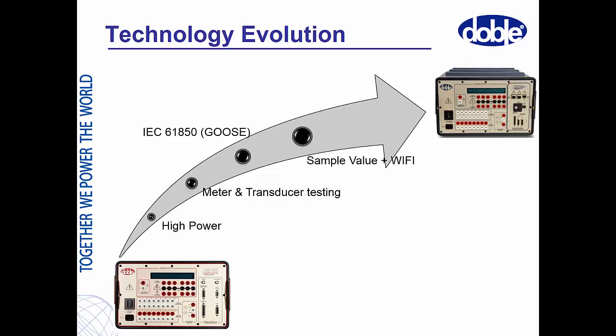The fiber optic communication connector allows users to test the numerical protection that employs sampled value IEC 61850-9-2 functionality. Our wireless Wi-Fi Ethernet adapter allows users to test the protection in a tight space, eliminating the need for a computer to be placed next to the test instrument. The PC software program designed to control the F6150, called Protection Suite, is a user-friendly program that requires a very short learning cycle.